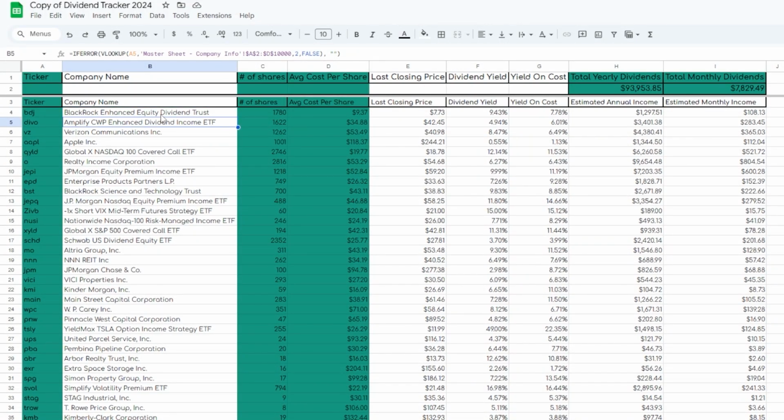So there we have it, guys. Those are 7 different ETFs that I've been buying a lot recently, some more than others, of course, that have been driving up my total monthly and total yearly dividends to the point to where they're now at all-time highs, which is outstanding.